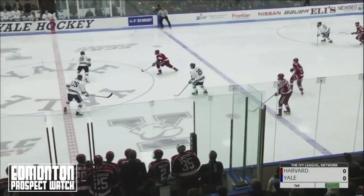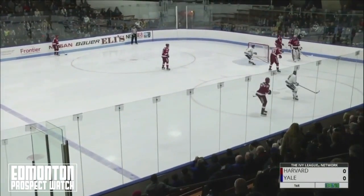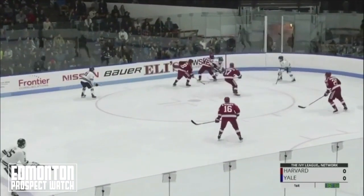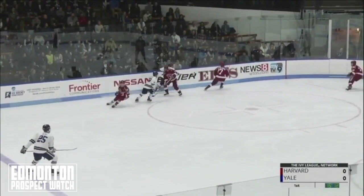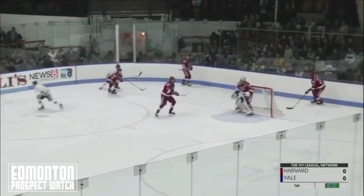A 5-2 Eli victory. He came in on mop-up duty last night and gave up a goal. Now Krusko plays it for the Crimson, but it's taken away by Ryan Hitchcock. Hitchcock doubles the puck, onto the stick of Fox. Yale with a heavy forecheck here.